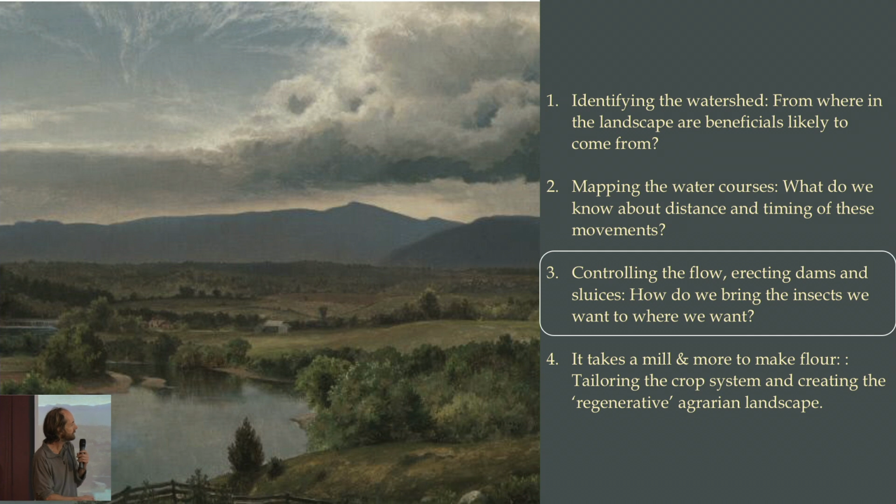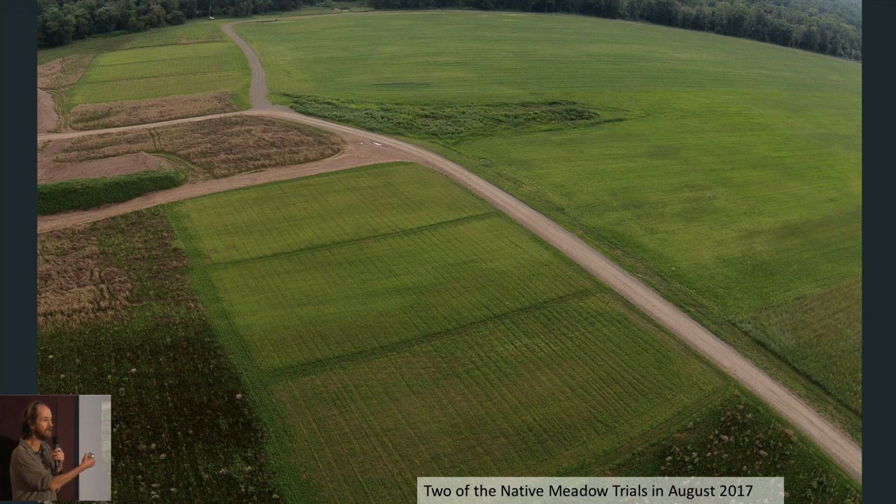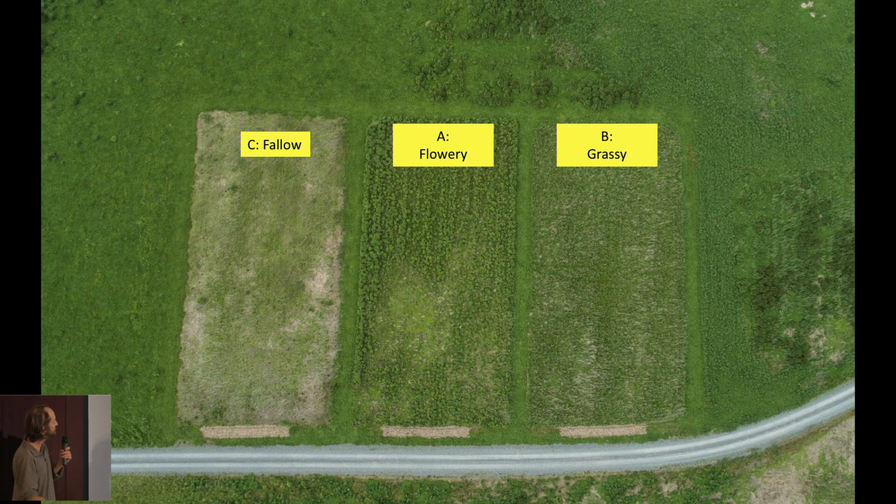Controlling the flow: erecting dams and sluices. I'm really beating this dead horse, this analogy of the mills, but thinking about it in terms of the flows of insects. You saw this picture before. This is the picture of the trial plots that Claudia showed. If you remember, she had 3 different treatments: a flowery seed mix, a grassy seed mix, and then our fallow areas.